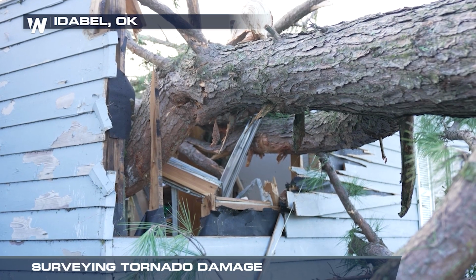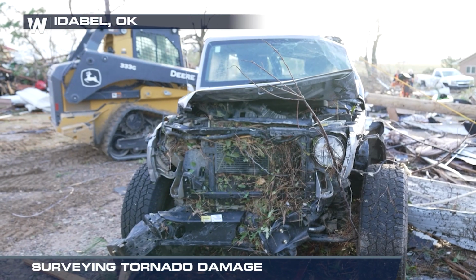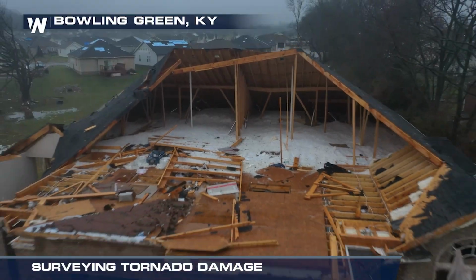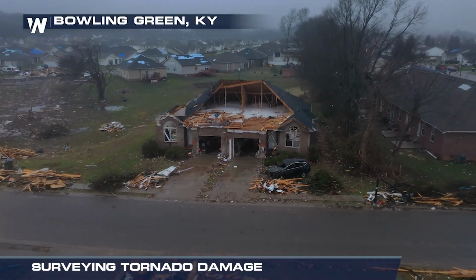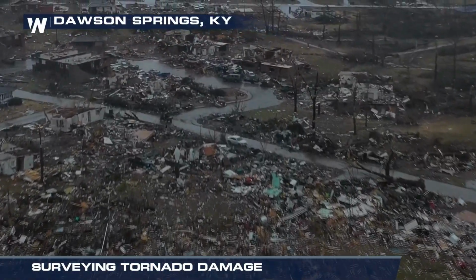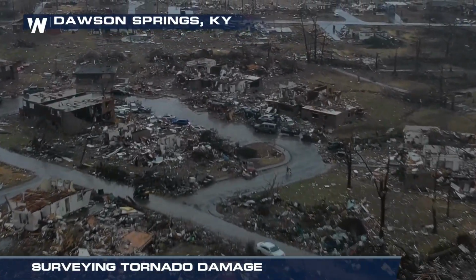Surveying damage is the equivalent of forensic meteorology, and things are not always black and white. There can be outliers that need further investigation. And sometimes the big picture is really, well, big, as tornado damage tracks can go on for hundreds of miles. In some cases, it can take a week or more.